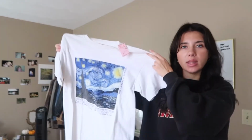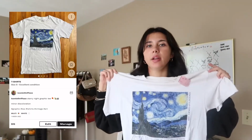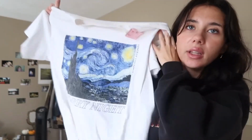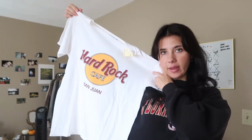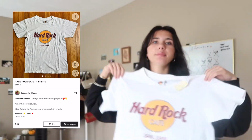I just love little graphic tees. This one I was obsessed with. It says Starry Night on it and then Vincent Van Gogh. Super cute. It's just a little plain graphic. I paid literally 50 cents for this. I also got this Hard Rock Cafe one. I paid $1 for this. I just thought it was cute. But yeah, I love it.